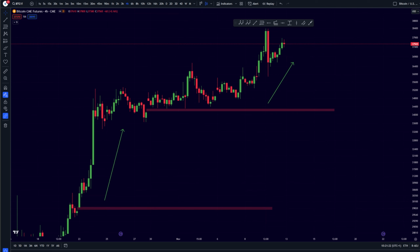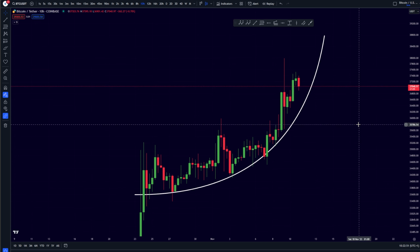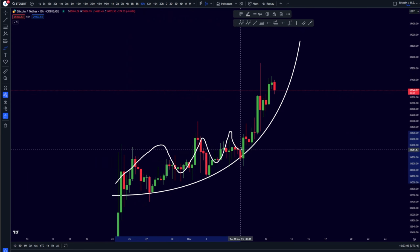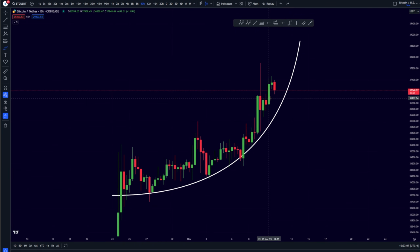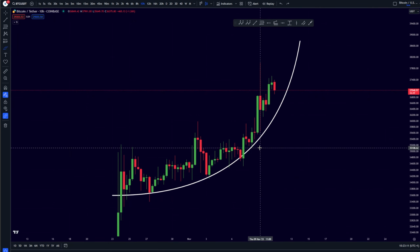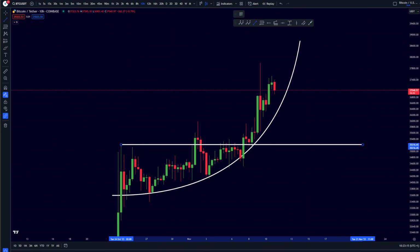Another thing we can be having a look at is this parabola towards the upside. Now, I always take this with a grain of salt because these parabolic trends tend to not be very reliable. But either way, we can still see another parabolic move towards the upside being created. And if we are going to be breaking our parabolic trend, then I can definitely see us coming back all the way down towards this support level, back towards the 35.2k level.